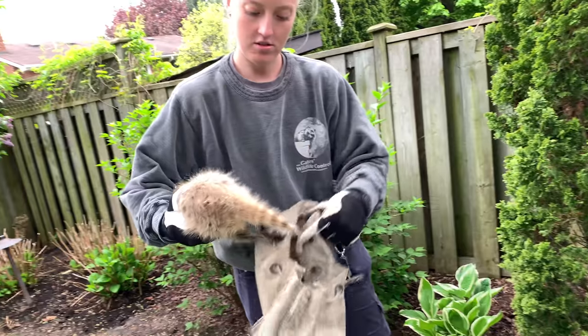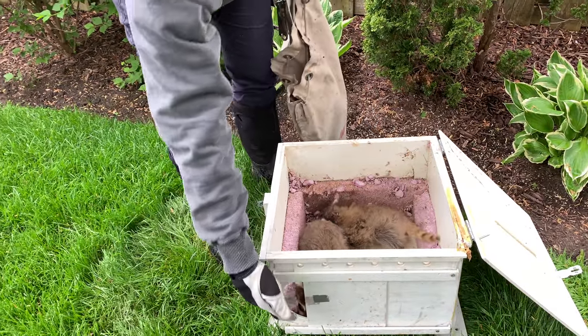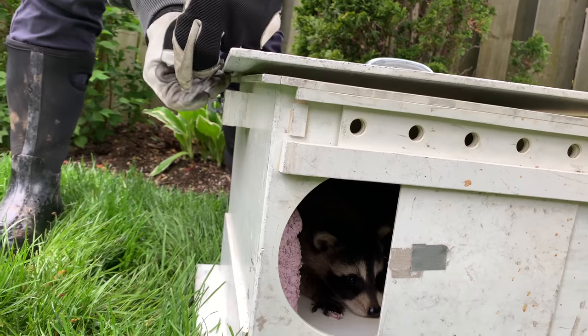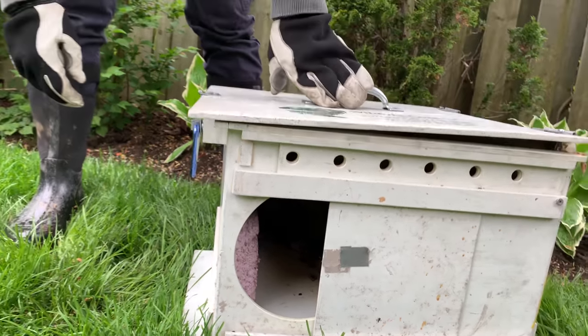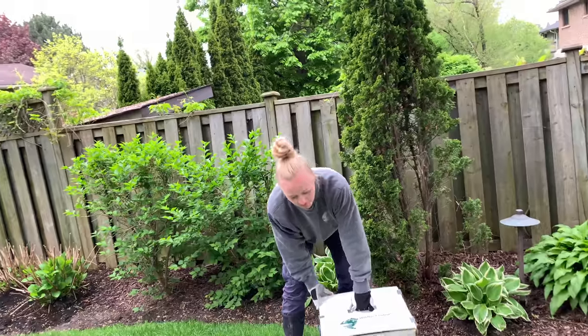And here's the third. We'll place him with his brother or sister. You can see him through there. We'll close this lid. And we'll leave them in the back of the yard here for her, just in case she comes while we're working. And once we leave, we'll put them more by the entry hole if she hasn't come back already.